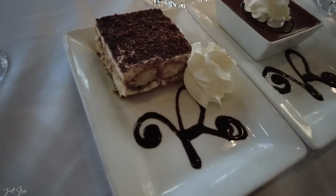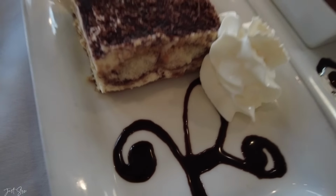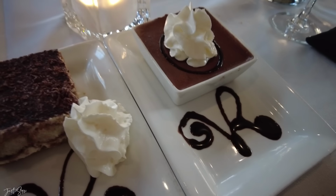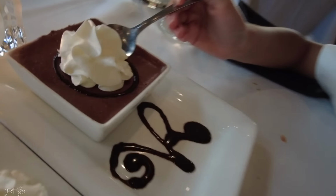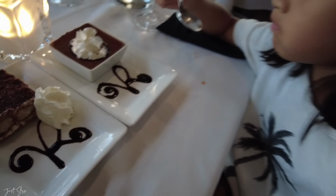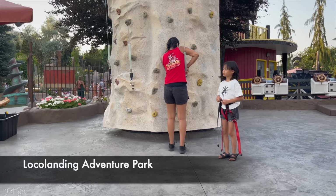Dessert time. So this is a tiramisu, in-house made. And chocolate mousse. Go for it, Emma. I'm gonna eat the whipped cream. Wait, I'm gonna take it down. Good whipped cream. Have fun, Emma.